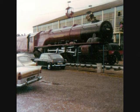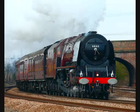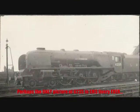Duchess of Hamilton was repatriated back to Britain in 1942, with its streamlining removed 5 years later, as it got in the way of essential maintenance. Luckily, the streamlining was the only part of the locomotive to bite the dust, as she would end up being one of 3 Duchesses saved from scrapping. The other 2 being 6233 Duchess of Sutherland and 6235 City of Birmingham.